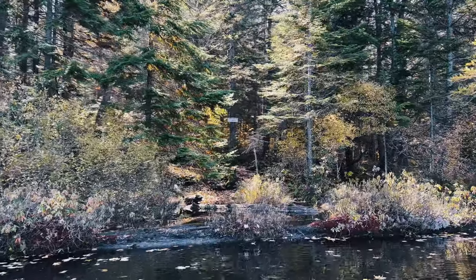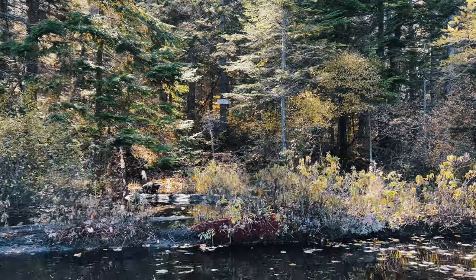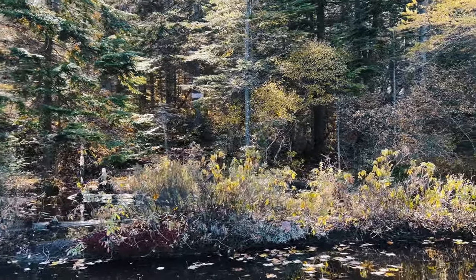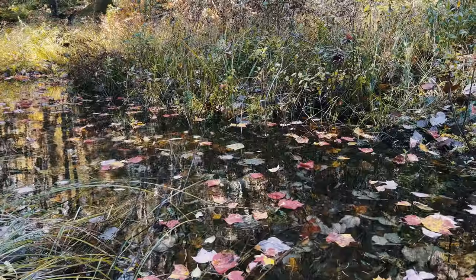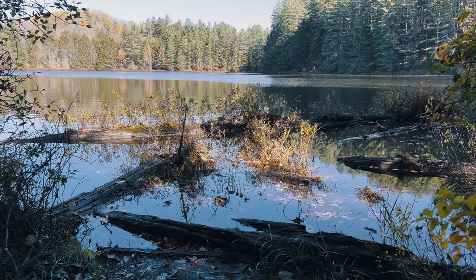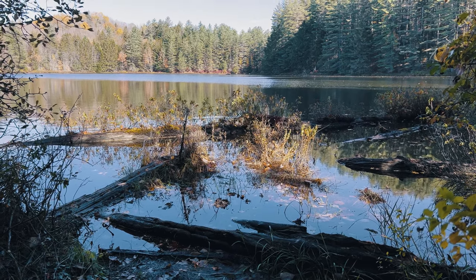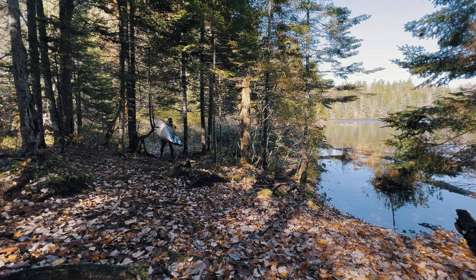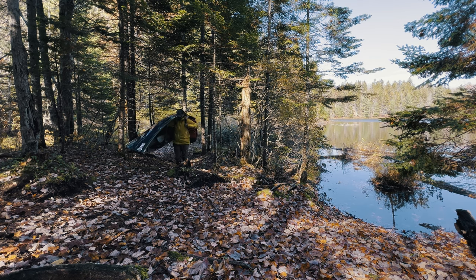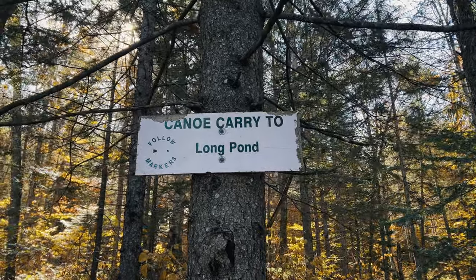Well, they need a hard carry sign to see. I don't know what is. So this is the carry from Nellie to Long. It's tucked in here pretty good. And that's your put in and take out right there. I know, I'm not happy either. This carry to Long Pond is 1.6 miles. Wish me luck.